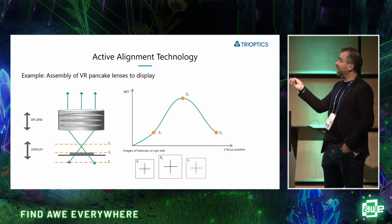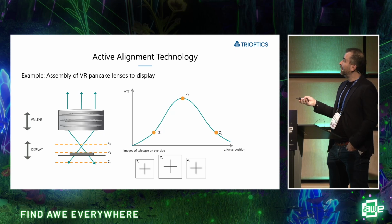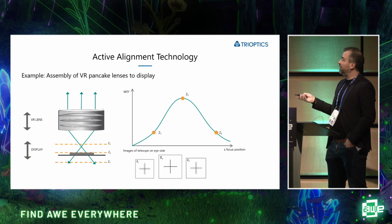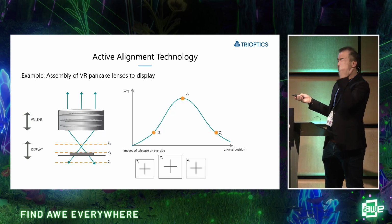For example, aligning a VR lens with a display. And in the ideal world, you have the display and you want to know where do I have to put my display in order to get the best focus, a sharp image all over the place.